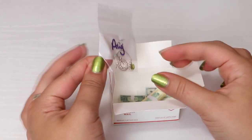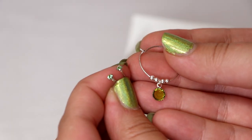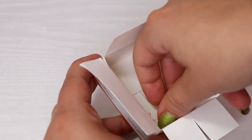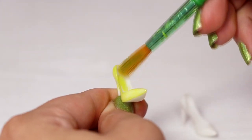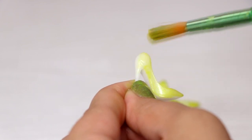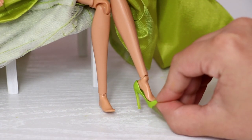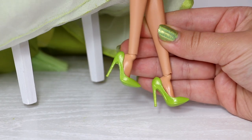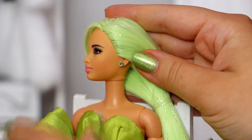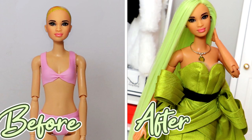We have the Peridot Birthstone accessories from DollJewelsbyApril. The shoes are from an Etsy shop called LittleJanchor, and originally they were a clear color, or white, and I repainted them to match the dress. If you watched my July Birthstone, these are from the same shop. Just a different style of heels. Here is her before and after.